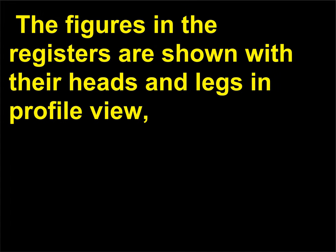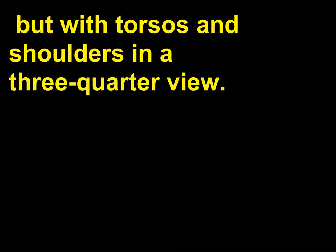The figures in the registers are shown with their heads and legs in profile view, but with torsos and shoulders in a three-quarter view.